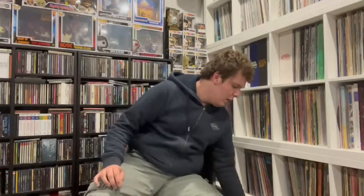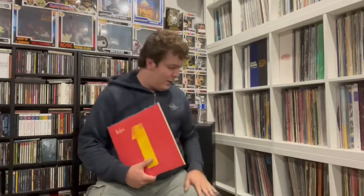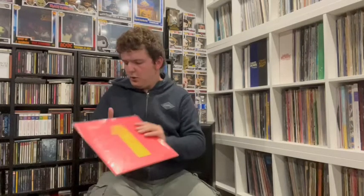Okay. We're whittling away at the Beatles records. Then we're going to move to Paul McCartney solo stuff soon after these. This is the Beatles 1. Pretty cool. Great compilation. All 27 of their number 1 hit songs.